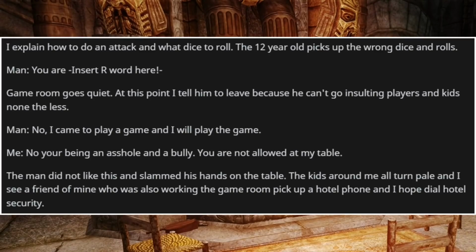At this point, I tell him to leave because he can't go insulting players, and kids no less. "No, I came here to play a game, and I will play a game." "No, you're being an asshole and a bully. You're not allowed at my table." The man did not like this and slammed his hands onto the table. The kids around me all turn pale, and I see a friend of mine who was also working at the game room pick up a hotel phone and, I hope, dial hotel security.